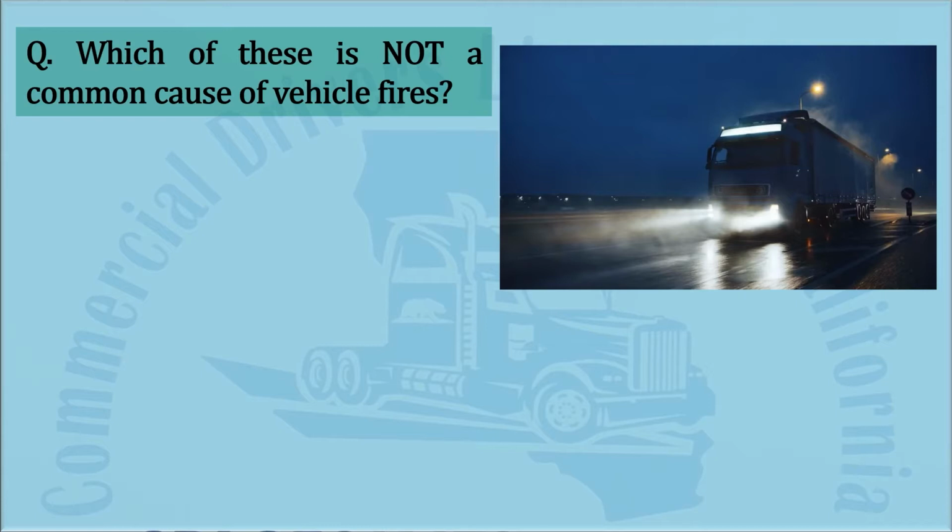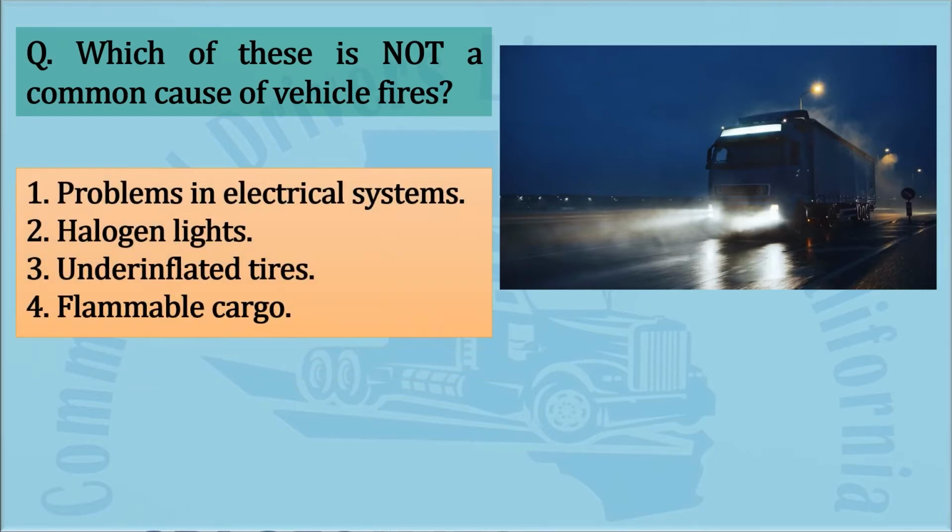Question: which of these is not a common cause of vehicle fires? Option number 1, problems in electrical systems. Option number 2, halogen lights. Option number 3, underinflated tires. Option number 4, flammable cargo.